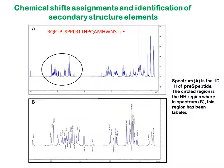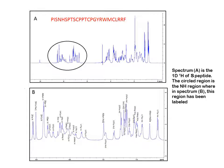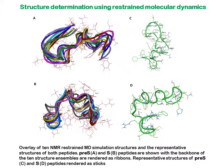We successfully assigned and identified all amino acids in our peptide using one-dimensional and two-dimensional TOCSY NMR. From this result, we can see that the peptides are intact, stable, and not degraded. This is the result for the second peptide. And this is the final structure of the two peptides. As we expected, the two peptides adopt random structures due to their flexibility.